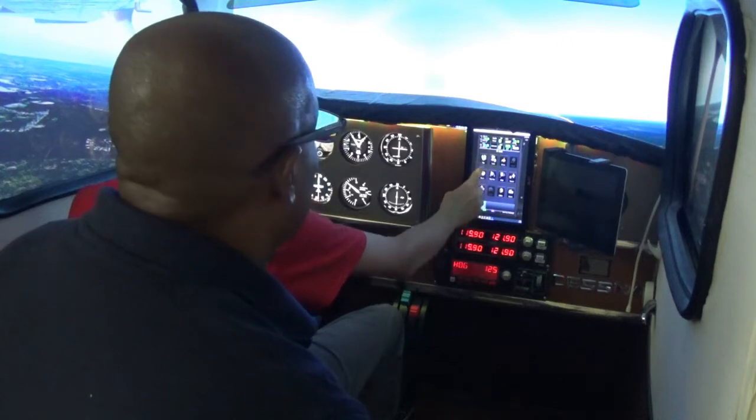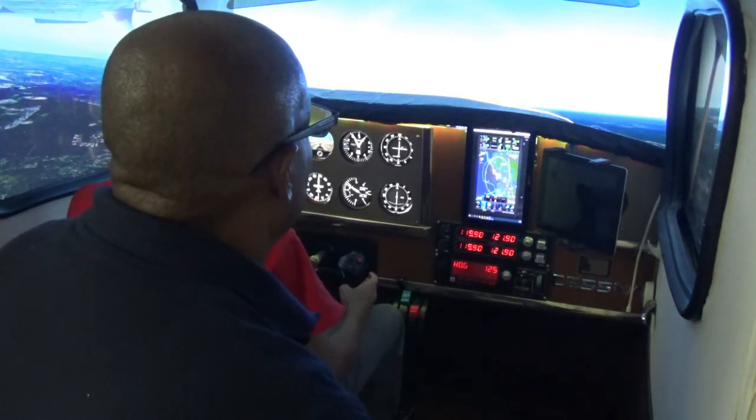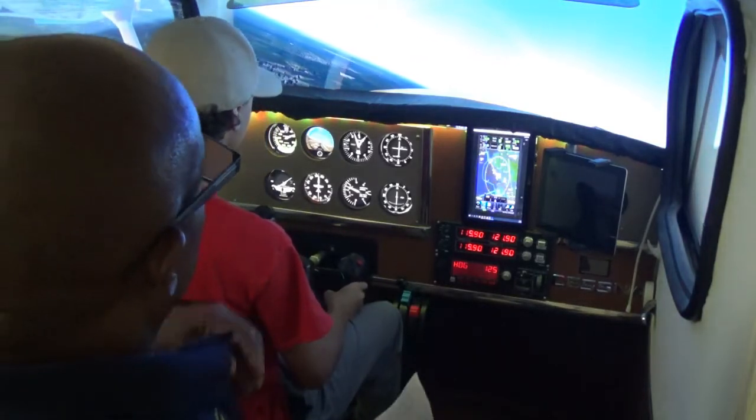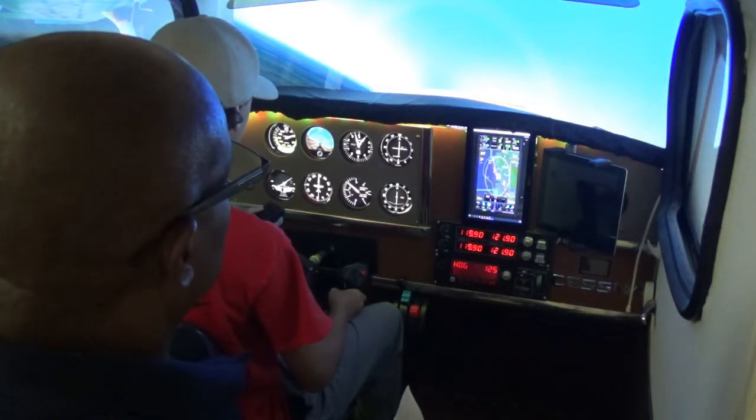Yeah. 9,800 feet. There's your line. Follow your line. See the line right there? That's where it goes. Maintain 2,500 feet.